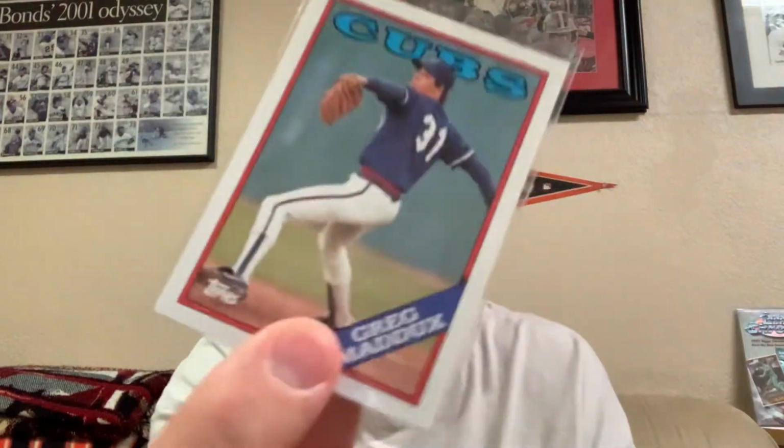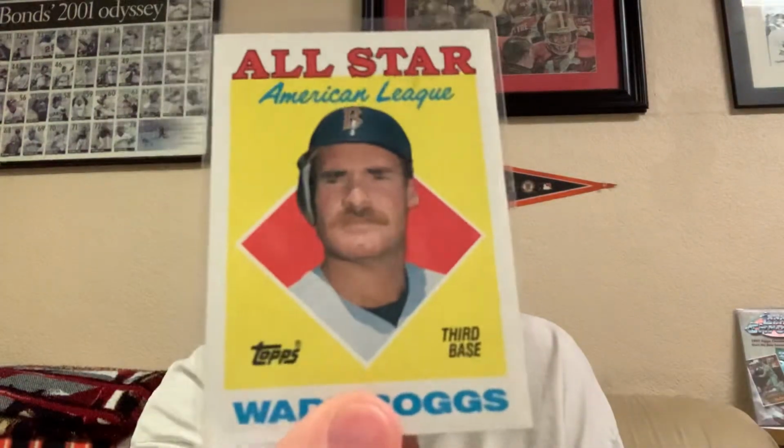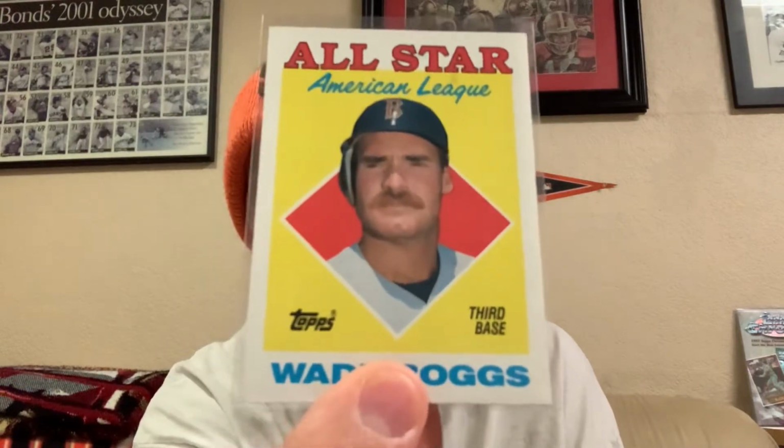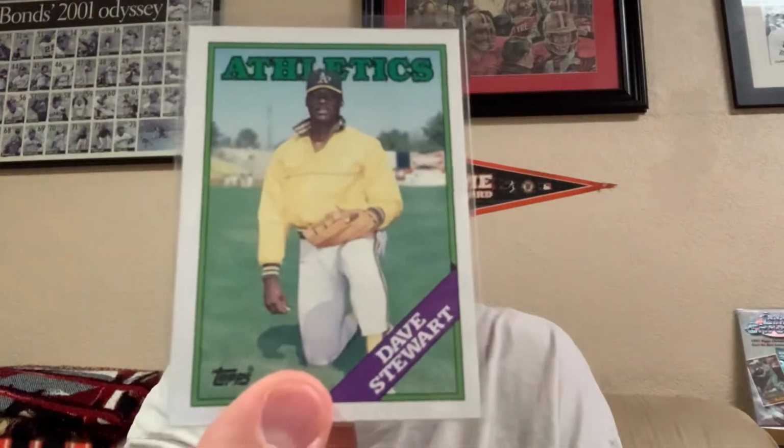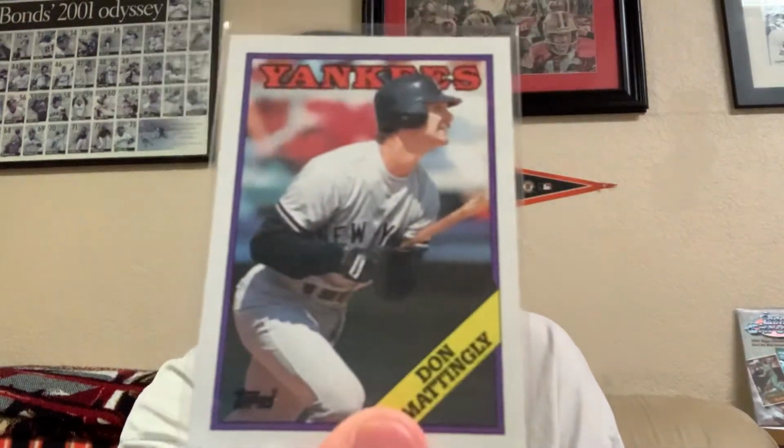A nice 1988 Greg Maddux. That's a cool card. Cool Wade Boggs All-Star card. Love those 88 Topps All-Star cards. It's just very nostalgic. One of my favorite cards, Dave Stewart from 88 Topps. Stew was a man back in 88. Love that guy. This is probably the Chase card.